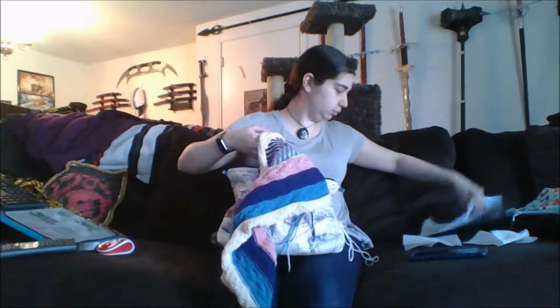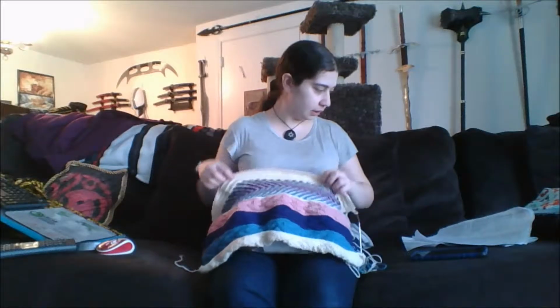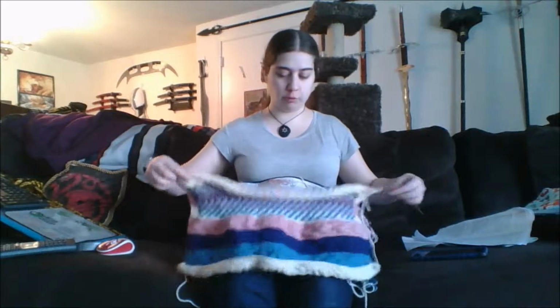Which section am I on? Yes, I'm on to section 4. I finished the first 3 sections, and I'm on to section 4. So section 1 was this little edge down here. Section 2 was these colored ones, and then section 3 was this colorwork. So here's how it is turning out so far.